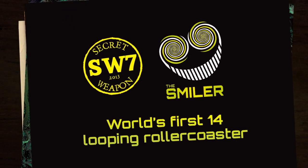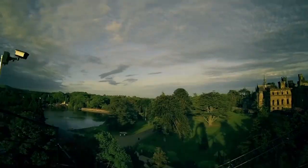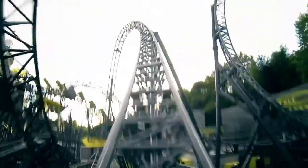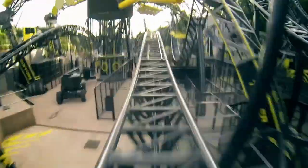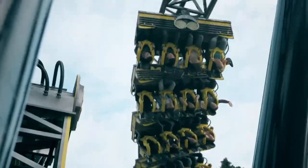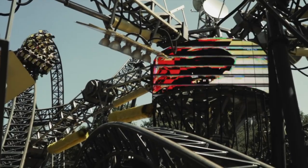Now it's time to look at the one we've all been waiting for, and the most notorious of all the secret weapons. It's the Smiler. After multiple problems, the ride eventually opened on the 31st of May at around midday. The ride, created by Gerstlauer, is the first ever ride and only one today to feature 14 inversions, which is the most on any coaster in the world. It is one of my favourite rides in the UK, it's certainly my top 3 and I absolutely adore it.